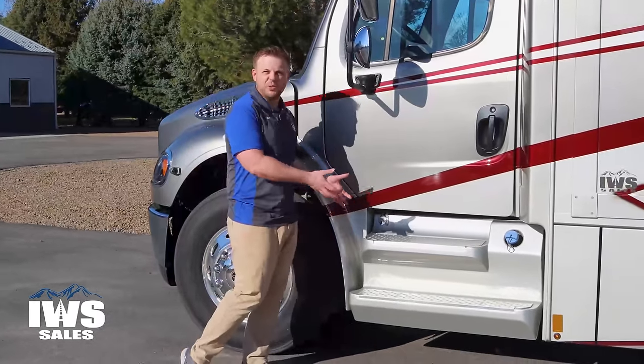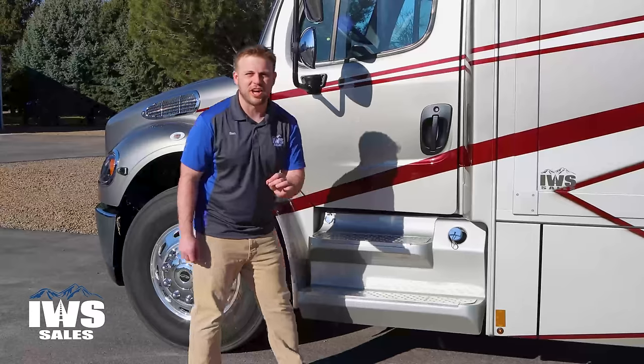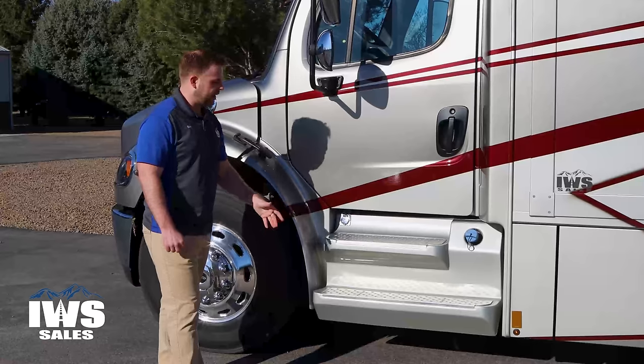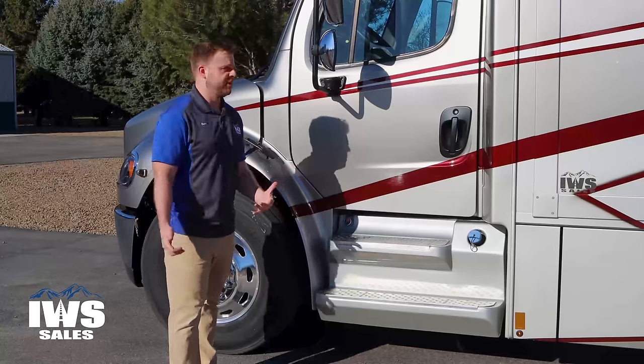There's no ugly aluminum fuel tank here. The fuel tank is actually not here. The DEF tank is right here, diesel exhaust fluid. And this is a 10-gallon diesel exhaust fluid tank. But everything's right here for you. It has a nice step. The door, the entry door. There's three doors in this coach.